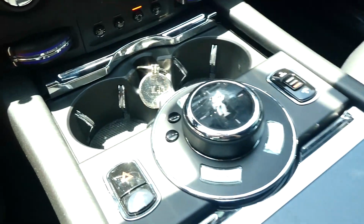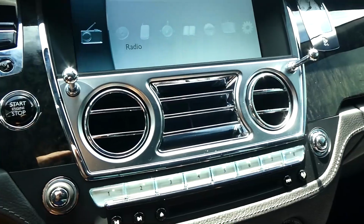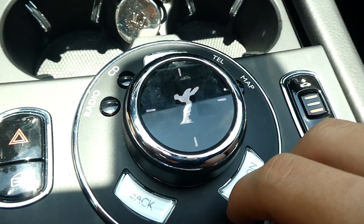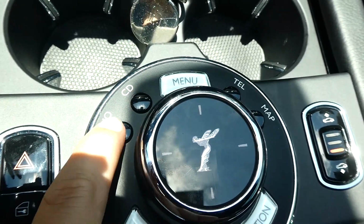Also wrapped in leather down. You have your ashtray, like I said, and this is the infotainment selector right there. So if you move it side to side and click it, it'll go to your designed location. Right here you have your option for what you want to do on the infotainment screen. You have your back button, your straight to radio.